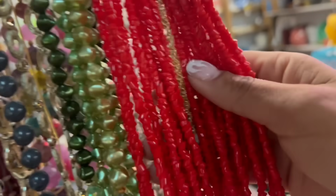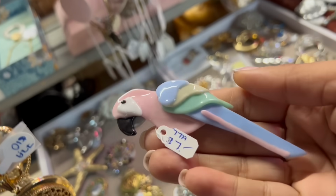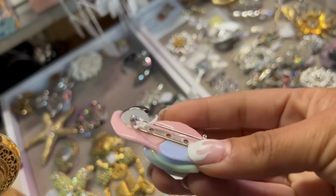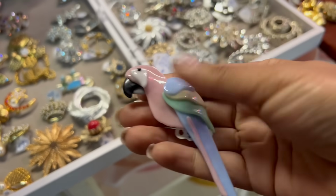I was looking at this red beaded necklace. That's fun. But then I saw this. That's glass. Fused glass. Oh my gosh, excuse me. I love the pastel colors. For $7, I am gonna go ahead and take that parrot.